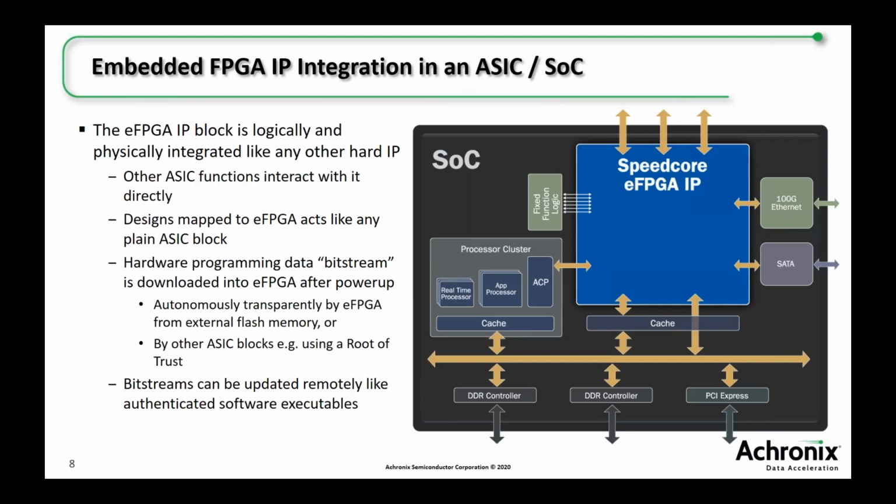With embedded FPGA IP integration in an ASIC or SoC, what you do is you treat the block as really physically and logically like any other hard IP. The other functions in the ASIC will interact with it directly, just like it was any other block within the ASIC. The designs mapped to the embedded FPGA act like any other plain ASIC block as well. However, of course, the hardware programming is done through a bit stream, which is downloaded into the FPGA after power-up. It can be done autonomously by the embedded FPGA from an external flash memory, or it can be done through a root of trust that might be present in the ASIC elsewhere. In the end, the bit streams can be updated remotely, just like authenticated secure software executables.